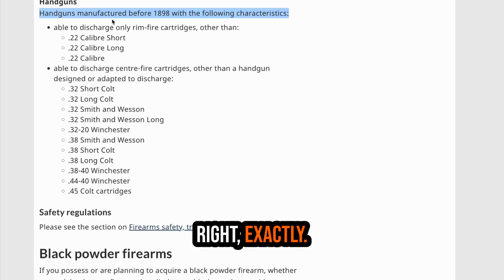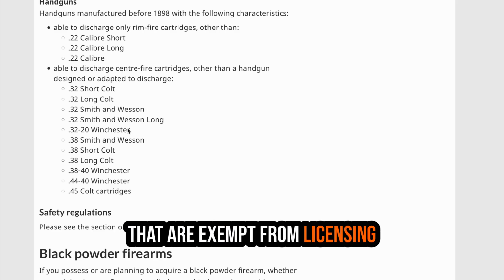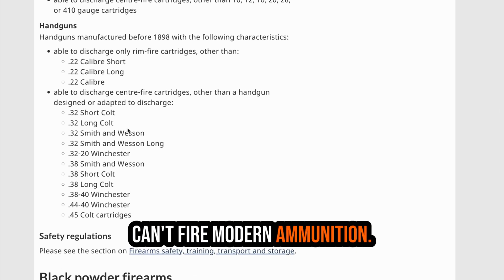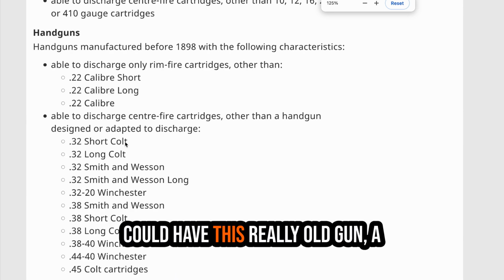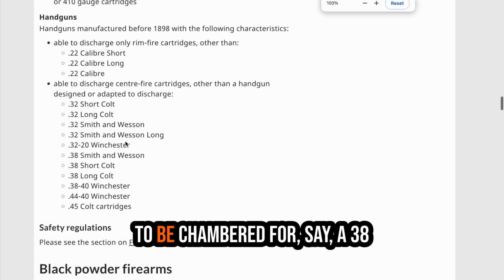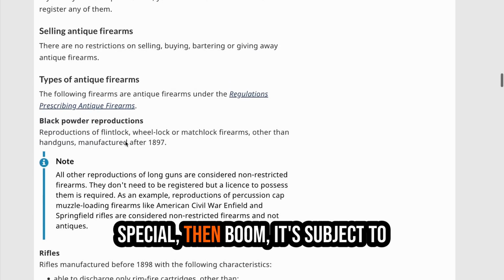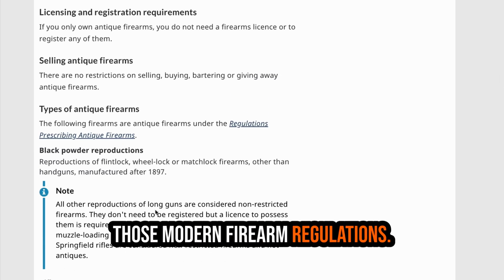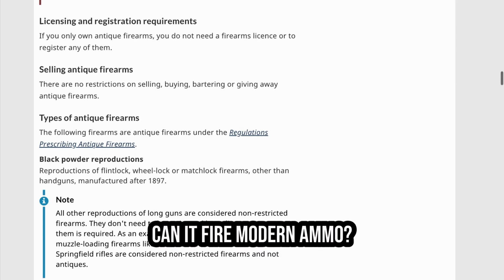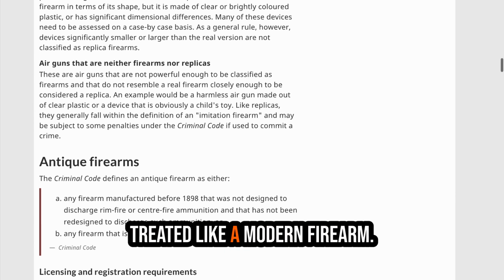Right, exactly. And ensuring that the only firearms exempt from licensing are the ones that genuinely can't fire modern ammunition. It's fascinating to think that you could have a real museum piece, but if it happens to be chambered for, say, a .38 special, then boom, it's subject to modern firearm regulations. You got it. It really comes down to function, not just age. Can it fire modern ammo? If yes, then it's got to be treated like a modern firearm.